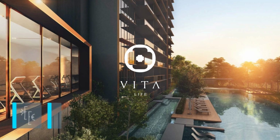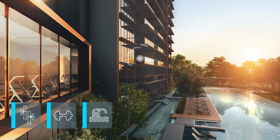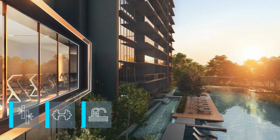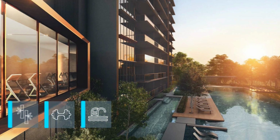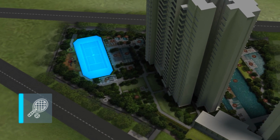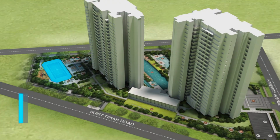The last theme, Theta, which means life, is dedicated to complementing your active lifestyle. So this would include a grand 50-meter lap pool, which is sealed off by lush greenery for privacy, as well as a gym which is located on the second floor overlooking the pool. Now there's of course also a tennis court which is placed on the far end of the project, so basically nearby homes won't really get affected by the noise.